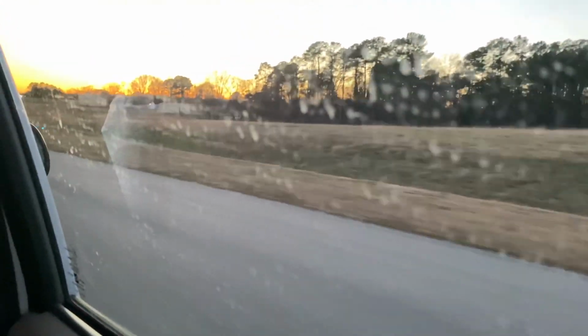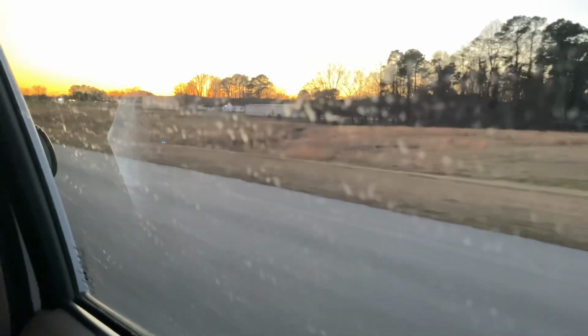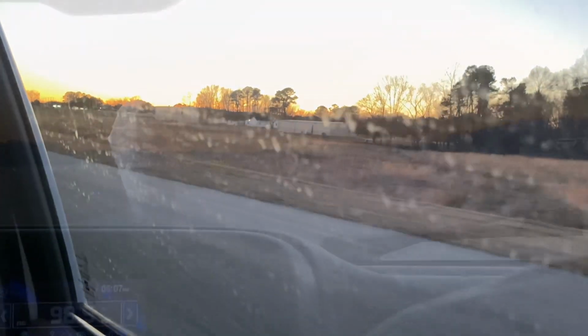Got something scrubbing on that left front tire. That's pretty.